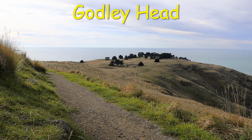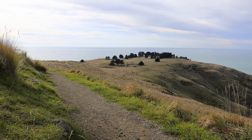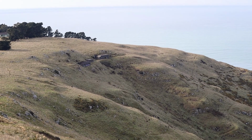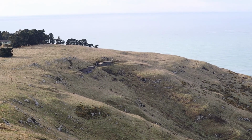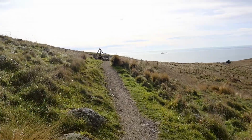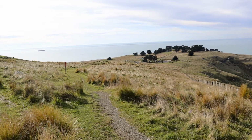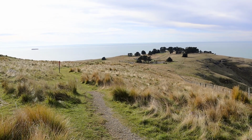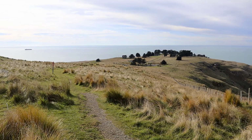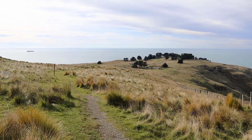It's looking down to Godley Head where all the defence installations are. You can see some of the defence installations down there, down on Godley Head on this side of the peninsula. Christchurch 360 trail heads downhill there down to the car park there at Godley Head, and then we'll go on from there and I'll explain what happens from that point.